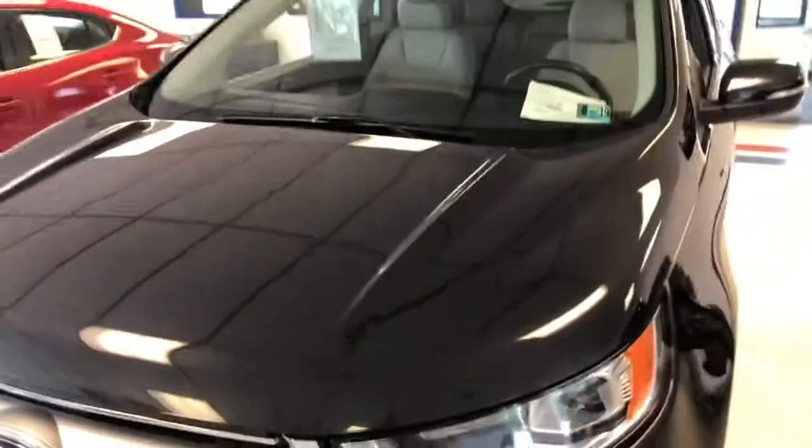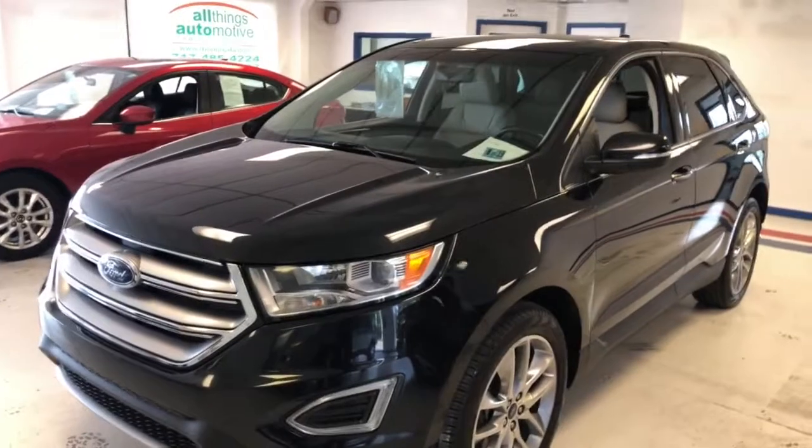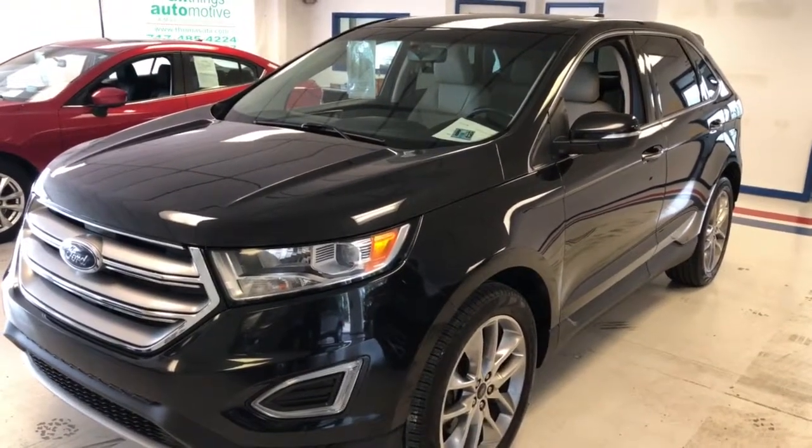But really, all in all, guys, this vehicle is in excellent shape for a 15. Good low miles for a 15 as well at only 37,000 miles. It does still have some remainder of the powertrain warranty offered by Ford that is transferable to the next owner, so you can buy this vehicle with confidence.